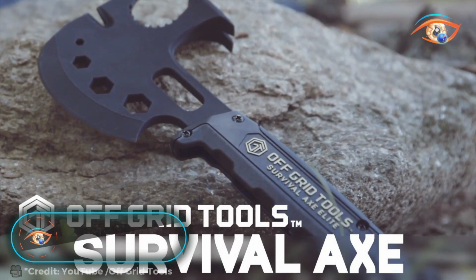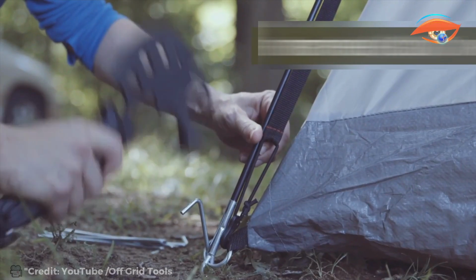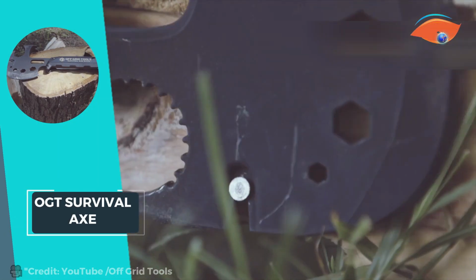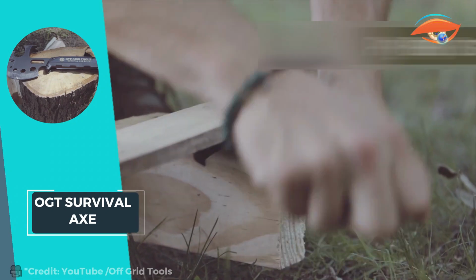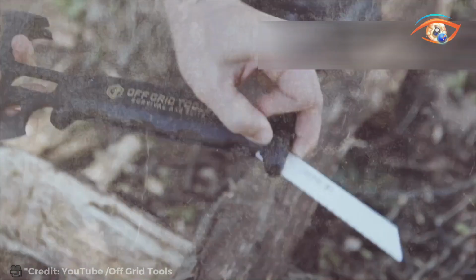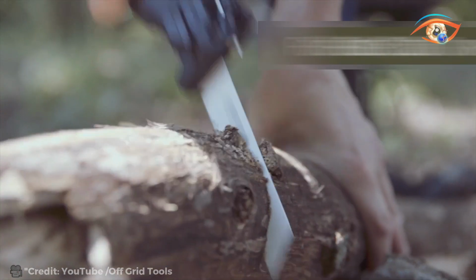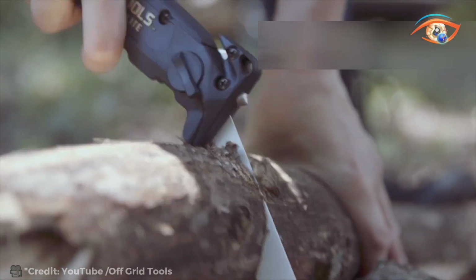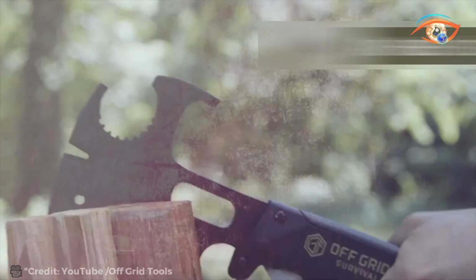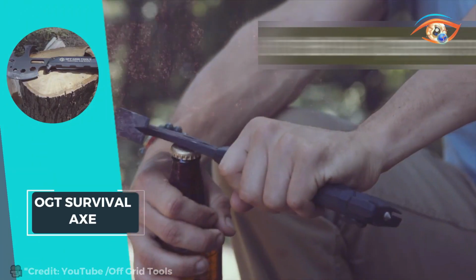OGD Survival Axe. The OGD Survival Axe is the ultimate outdoor multi-tool, combining functionality, durability, and versatility in one compact package. Featuring a hatchet blade for cutting and chopping, a hammerhead with a nail claw and pry bar for pounding and leveraging, and a replaceable 6-inch thin kerf reciprocal saw blade for cutting through tough materials. This axe is designed to handle a wide range of tasks in the wilderness or during emergencies.